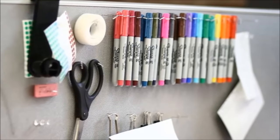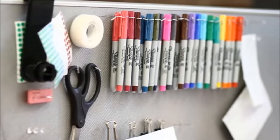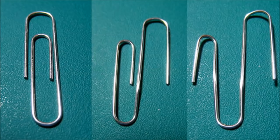25. Use T-pins to create a DIY pegboard to organize supplies, or make hanging clips for your cubicle walls with this paperclip hack.